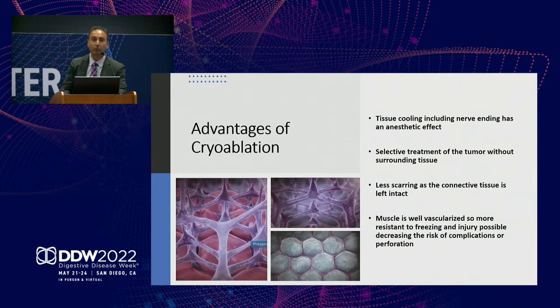Why is this important? Because things like radiation or PDT, photodynamic therapy, are not as selective in treatment, and this is why radiation has a limitation in the dose. You can't do radiation forever. It's not because of the tumor, it's because of the surrounding tissue that is damaged. While with cryotherapy, you don't have a limit on how much you treat, because you're basically killing a tumor that keeps growing.